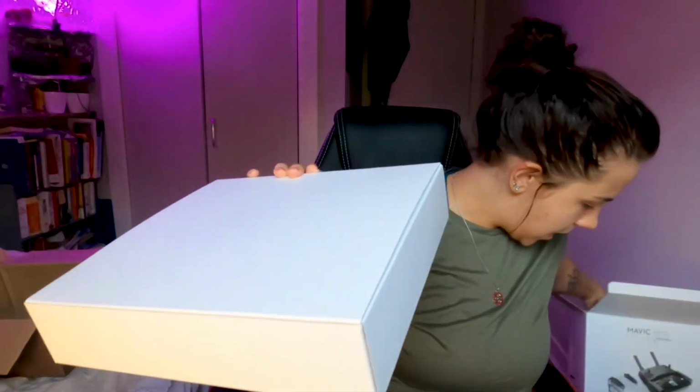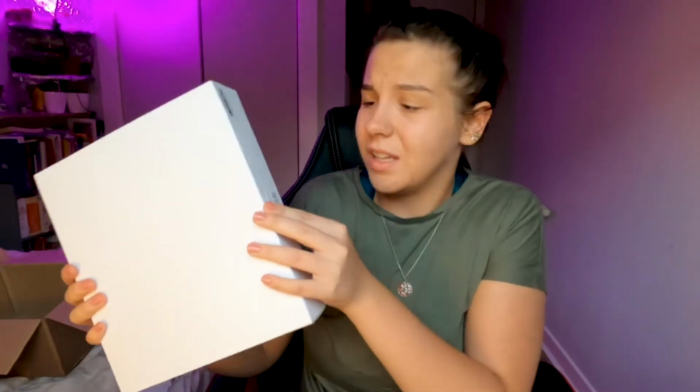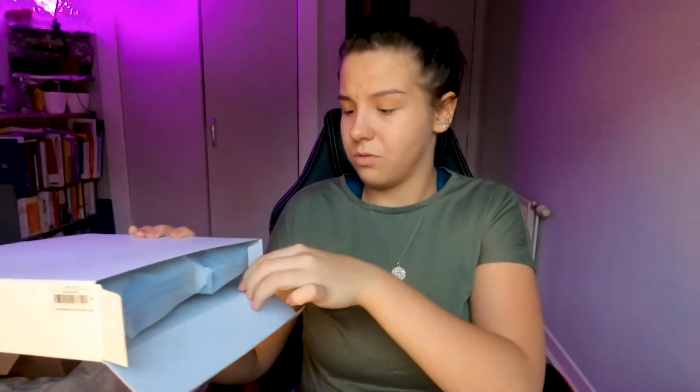And what is in here? Propeller guards, I believe. Which absolutely, yes, I'm going to be using because I do not know how to fly a drone. I had a bit of a cheaper one. I actually got as a present, but we had to send it back because it wasn't working. But these are, wow, these are propeller guards. My goodness. Look at this.